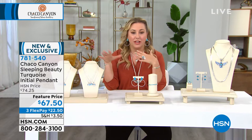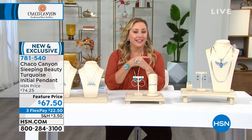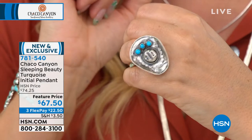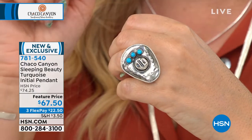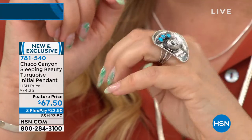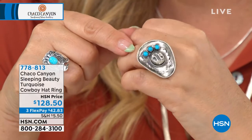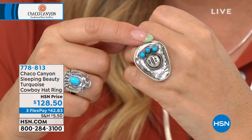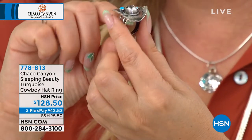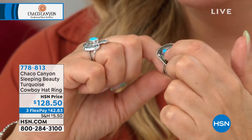All right, but I do want to say, Jennifer, this was not originally in the show, and I was looking at the tray of everything that Chaco Canyon has, and I am obsessed. My stylist, Megan, who's out on the set styling our model, with the little tiny cowboy hat ring. Like, what is happening with this? Is this not the cutest thing you've ever seen? I think we're going to be able to get the price. There it is, $128.50. That is Sleeping Beauty turquoise, and let me take it off because it is so cute. Look at that. It's got a little braid around the rim and then a little braid around here.